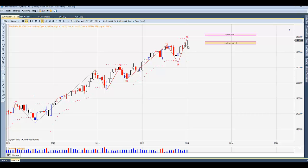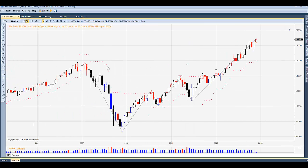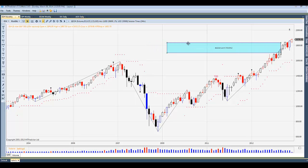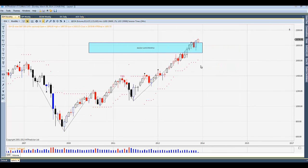All right, so we had another up move this week in the stock market here, and you can see I've got the weekly chart up. Let me go out to the monthly chart here first. And again, let's look at this prior swing here, because we want to take our decision point here because we know this is going to be a significant area of potential resistance. Interestingly enough, last week we did get a good solid close above the monthly decision point resistance area in the S&P.